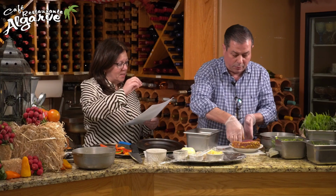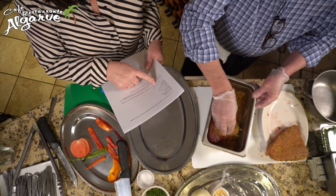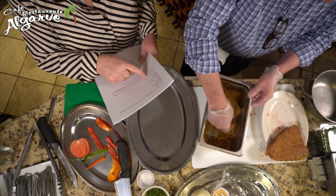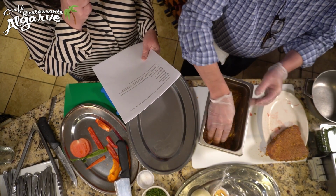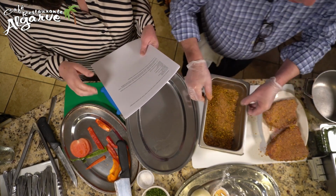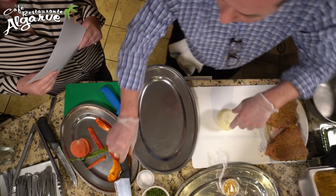So he has that mixture. I think here you put breadcrumbs. No. You had put flour, and it translated as breadcrumbs, but it's actually flour. That coarse flour. Okay, all right.